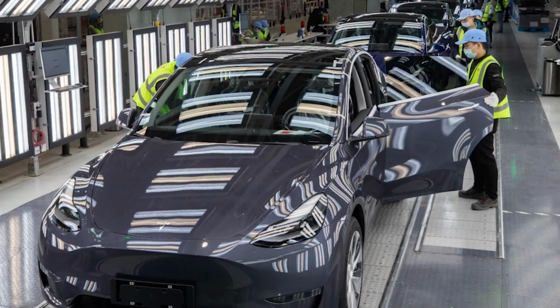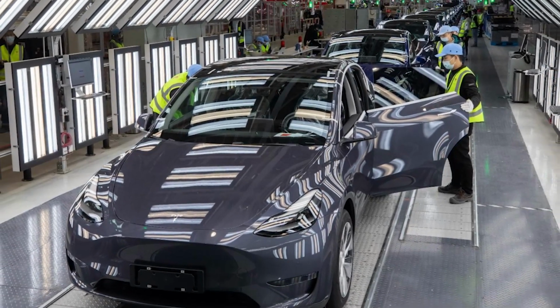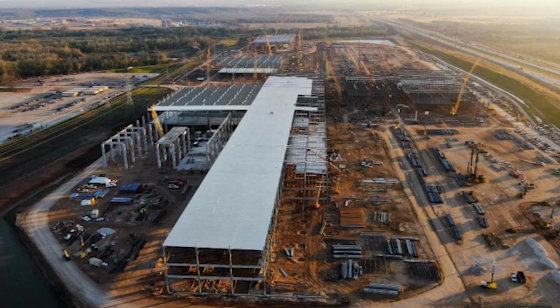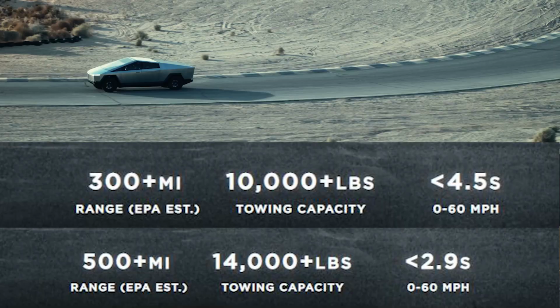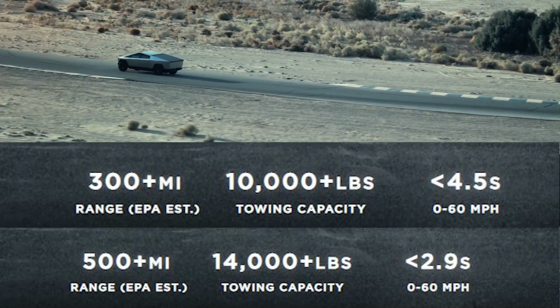Then I think you're going to see Berlin making their own 4680s for the German Model Ys, and the same will be true for Austin. And Giga Austin, of course, is going to be making the semi-truck, the Cybertruck, and the Model Y. And one just interesting thing here about the Cybertruck, it has a similar Plaid Plus-y kind of jump when you go from the 300 plus mile range car to the 500 plus mile range car.